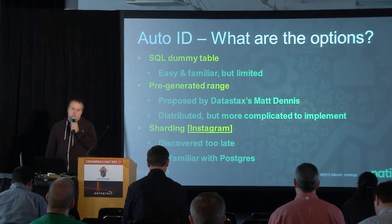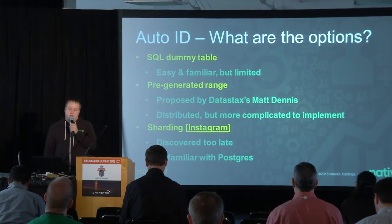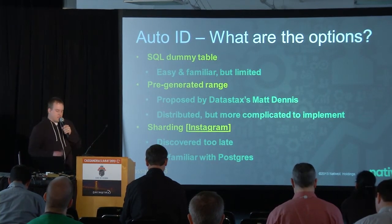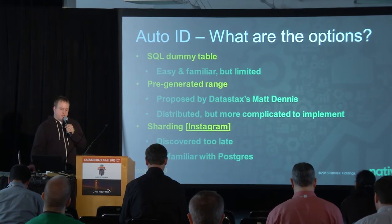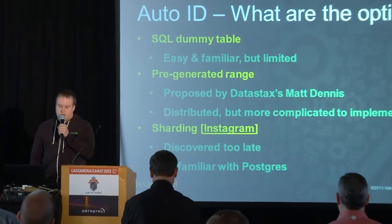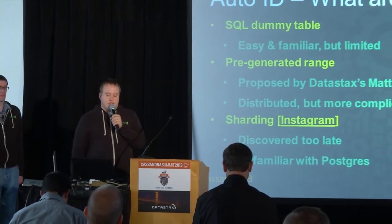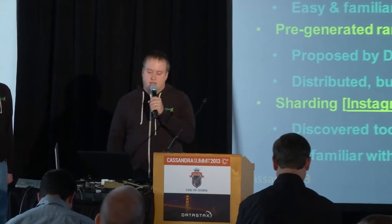Another thing we found while doing our research was that Instagram came up with a sharding mechanism. I've got a link up there you can visit after the presentation. It's actually really slick, and I wish we could have used it. We ended up discovering it too late, and in reality, we weren't familiar with Postgres, which it's built on, so I don't think we'd have been comfortable doing it anyway. But I thought I'd throw it out there so that you all know it is something that other people have tried to solve.